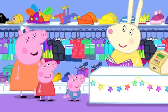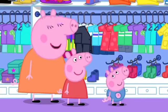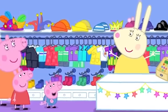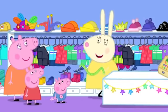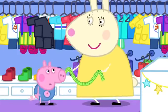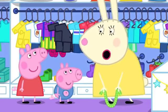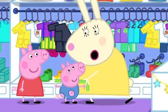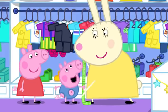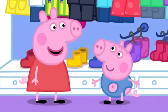Hello, Mummy Pig. Hello, Miss Rabbit. How can I help you? We need some new clothes for George, please. Well, you're in luck. This is a clothes shop. First, we need to measure you. Now hold your arms out. George thinks you're going to tickle him. I promise I won't tickle you, George. Very good. What a big, strong boy you are. You see, George, Miss Rabbit didn't tickle you, did she?